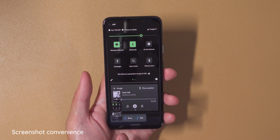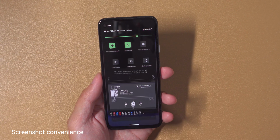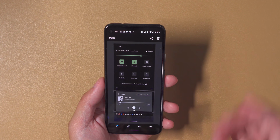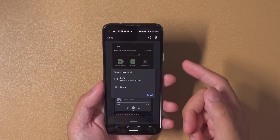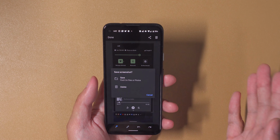You can edit it, share it immediately, and if you were to hit edit, you have a couple of extra tools here, but of course the main thing that we might end up doing more often than not is just cropping into a particular area, and then hitting done. And it asks you if you want to save it or to do anything else here. I'm not sure why delete is there. You could just hit back, but you just save it in files and photos.